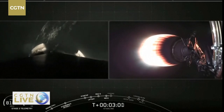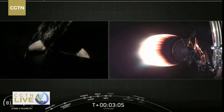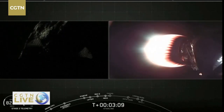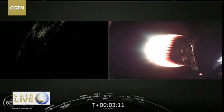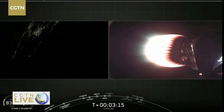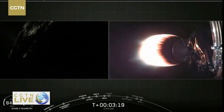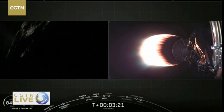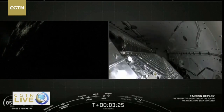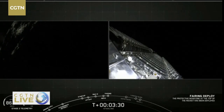Now in about 20 seconds we will have fairing deploy. And we should be able to see this on our screen as well. And on that left screen there, you can see the grid fins. It's a bit dark on the East Coast right now, so hard to see, but we did see those grid fins deploy. Fairing separation confirmed. And there is fairing deploy.